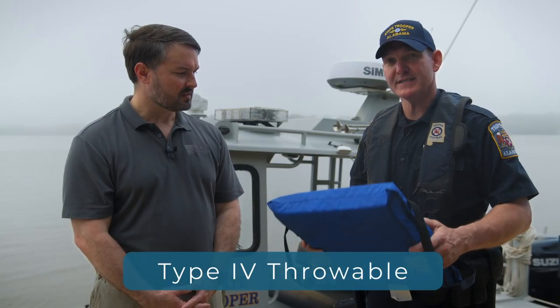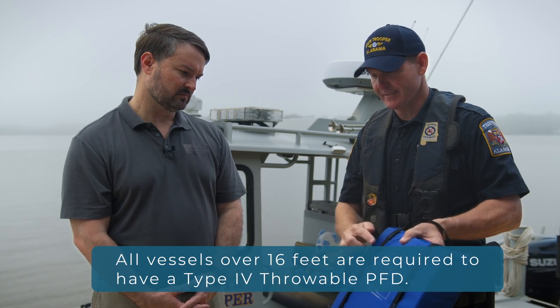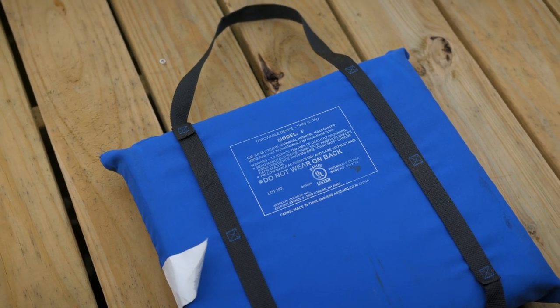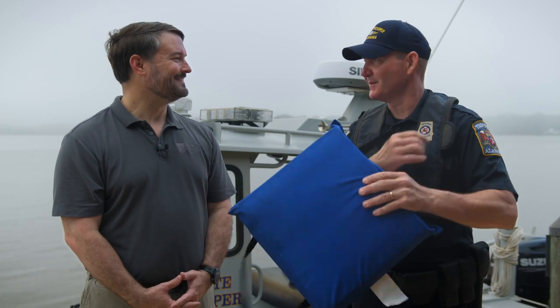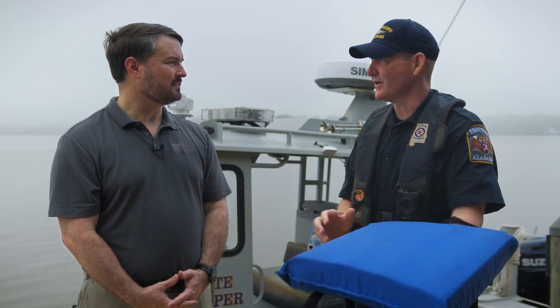All boats over 16 feet are required to have this on board. Again, all life jackets, including the Type 4 throwable, have a Coast Guard approval number and the rating for it. This one clearly says do not wear on back. I know most of us as kids, we like to slip it on and swim around the boat, but that's very dangerous because if this thing slips up over your head, it's going to hold your head submerged under the water.